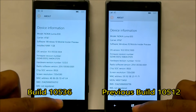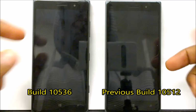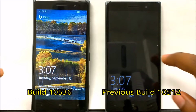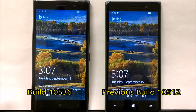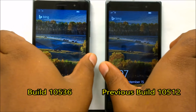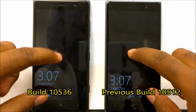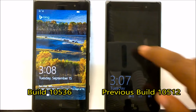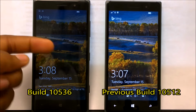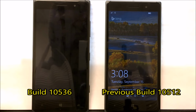Moving on, the most notable change from the previous build to the newer one is your lock screen. So if I double tap, as you can see, it takes a while for your lock screen information to come up. Do that again so you can see. You can see there's nothing, then it takes about 3 seconds, then it comes up. But on the newer build, Microsoft has resolved that issue, so that's a good thing.